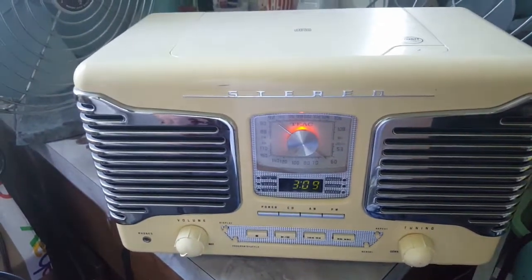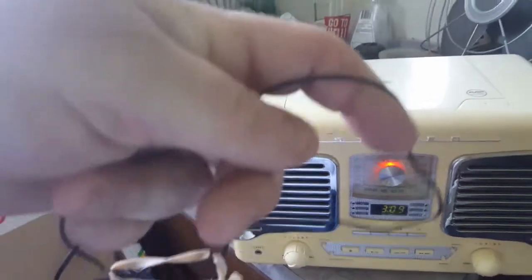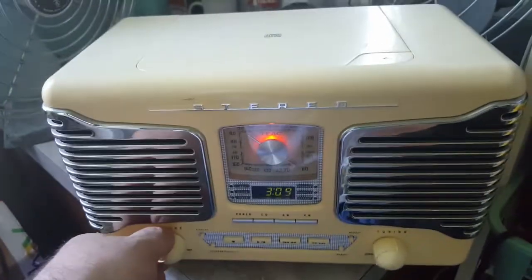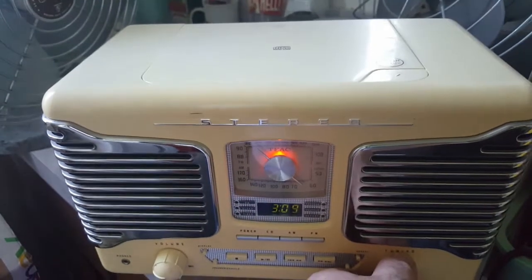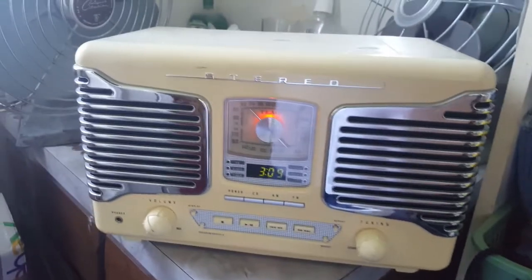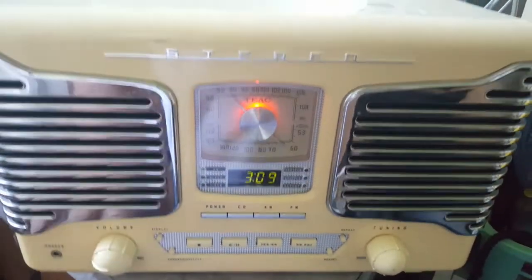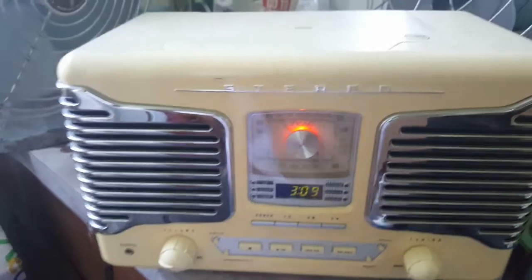There's a station that's overpowering everything else, or whatever. But either way, here's the antenna. So. Bass sounds pretty good.